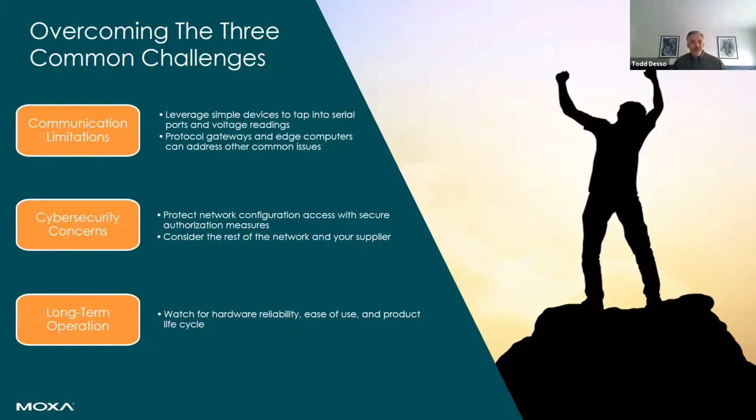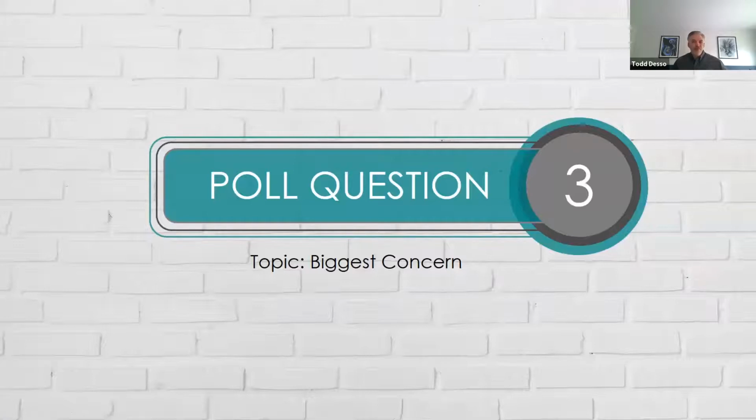So let's go to our final of the 3 poll questions, and this is going to be a bit familiar. Which of these is your biggest challenge when it comes to bringing older machines into the modern world? Communication limitations, cybersecurity considerations, or long-term operations? We'll give it a few seconds before we close the poll.